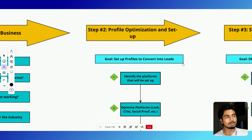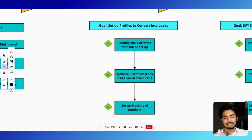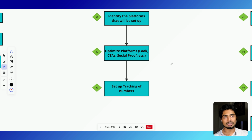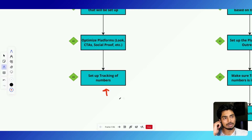Number 2 is going to be profile optimization and setup. So you're going to set up profiles to convert into leads. Basically, you'll be identifying which platforms to set up. Is it Instagram DMs? Is it going to be LinkedIn auto DMs? Is it going to be Twitter DMs? Cold email, etc. You're going to optimize these platforms. So if it's a social profile, you're going to make sure it's a clean profile with a good description, a good header, good social proof, etc. Then again, you're going to set up tracking for every single thing that you do, especially with cold outreach. It's such a numbers game that you have to set up tracking to see what's working.